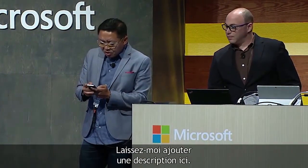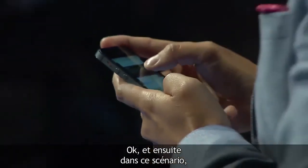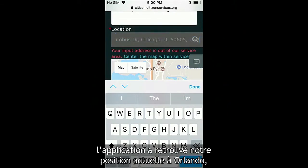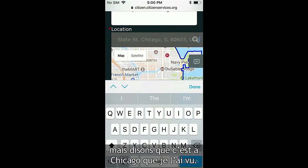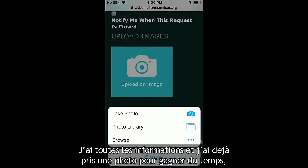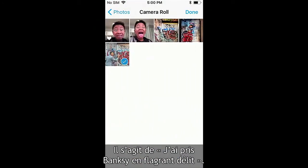And let me put some description here. Found, let me see, Banksy. All right, is vandalizing the wall. Okay? And then in this scenario, it picked up our location here in Orlando. But let's just say this is somewhere in Chicago that I saw it. And I have all this information. And I took a picture already in the interest of time. And you could take pictures as well. So this is, I call it, Banksy in the act. There you go.